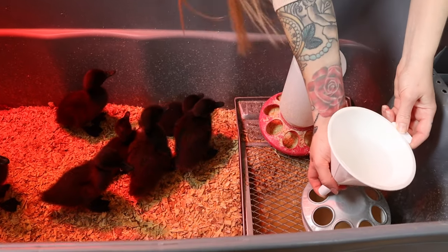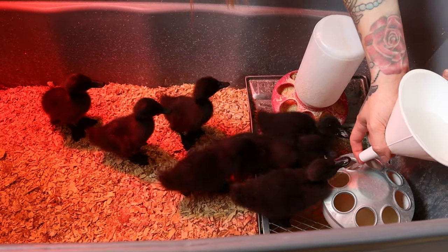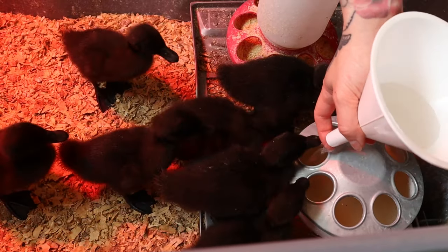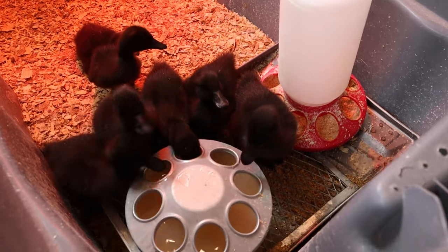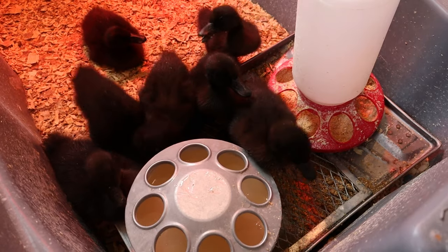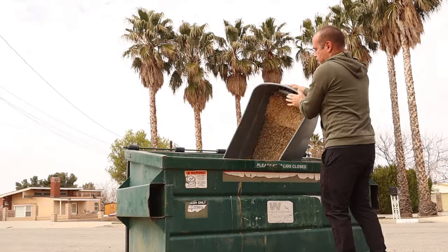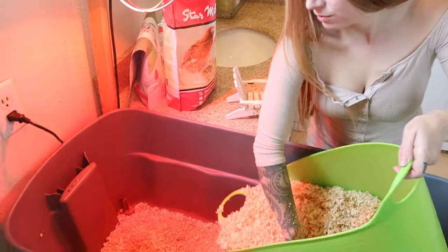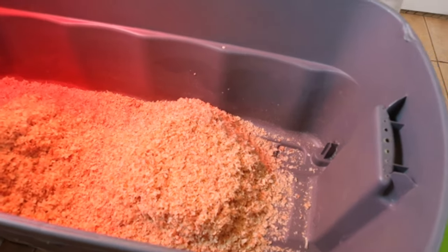This is how we refill their water easily. And they love when you drip it. Fun? See, there's the feeder top in action. Mess-free ducks. They try their hardest. Some of that new bedding, nice and dry and clean. Right. Let's go ahead and take them for a bath.